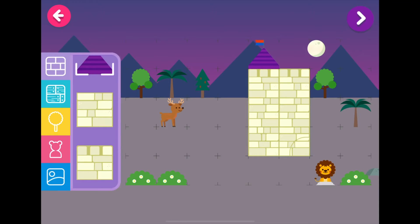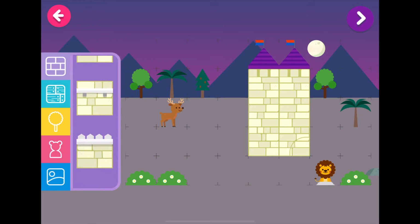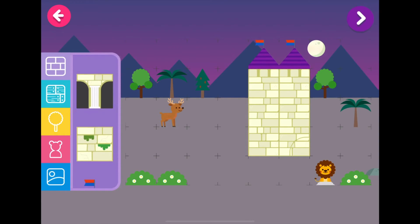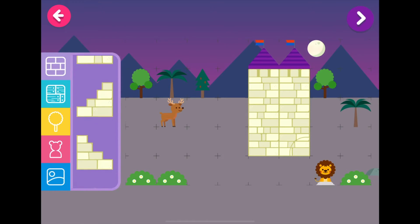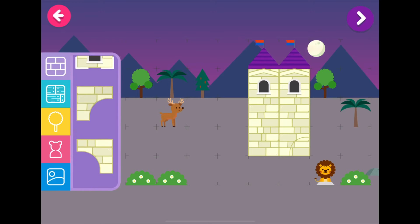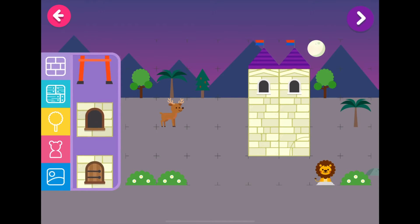That looks really cool, doesn't it? Now we have two big towers. Wow, two big towers. And then we could do something else. We could put a window in there. Oh, look at that. Or they could be brown windows. What do you think?